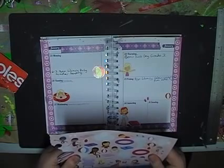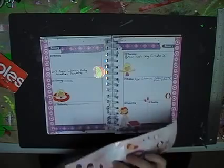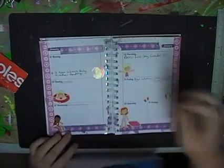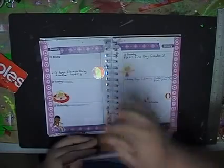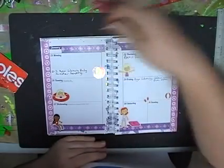I was going to do an Australian Day spread this week, but I couldn't find the Australia Day stickers, and I really haven't been out shopping. My plan for this year is to actually use what I have. So I didn't really want to go out and buy new stickers. So I'm trying to use up every part of my house. I'm trying to use up my scrapbooking stuff.